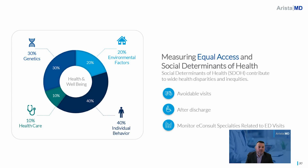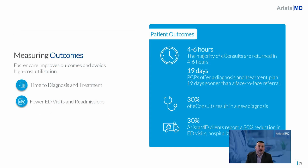Lastly, consider appropriate health monitoring, preventative screening, and vaccines. Offering eConsults and other services like vaccines in your office can reduce inequality for these patients. eConsults improve patient outcomes by enabling the PCP to offer a diagnosis and treatment plan an average of 19 days sooner than a referral. The majority of eConsult responses are sent back to the PCP within 4 to 6 hours. AristaMD clients report a 30% reduction in ED visits, hospitalizations, and readmissions after eConsult implementation.